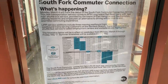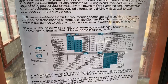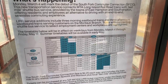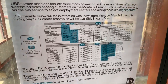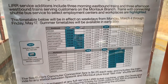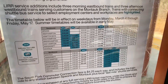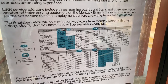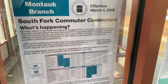see, this is the new schedule. And you can see this all up on the MTA website. If you go to the MTA website and Long Island Railroad schedules, it'll show you the new schedule between March 4th and May 17th for the spring of the year. And the trains that you see in the teal color, the green or the teal color, are the ones that they've added in as this new South Fork commuter connection service, which started running on Monday of this week.